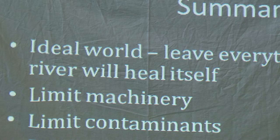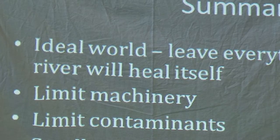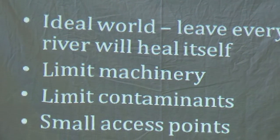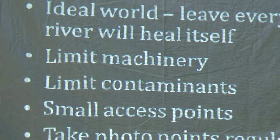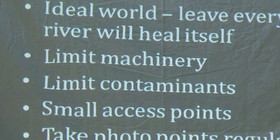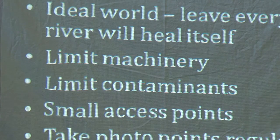People want to have their access. They want to be able to see the river from their houses a lot of times. Of course, we want to be able to get into the river. We want it to be safe for our kids, for ourselves. So limiting machinery, not taking bulldozers down there on those riverbanks, especially right now where it's still really saturated with water and you can do a lot of damage.